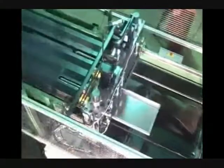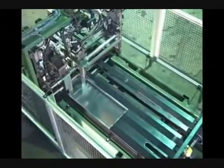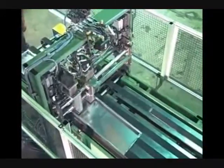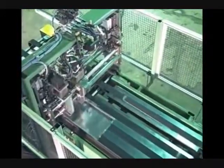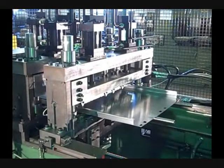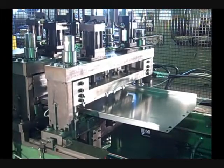We widened the decoiler, straightener, and shear cutoff on the system, allowing them to also use this as a blanking line. The inline rollformer is set up on tracks, and can be shuttled in and out of line with the coil strip feed. Using the same programmable feed controls and drives, the system is converted to a coil feed blanking line in a matter of minutes.